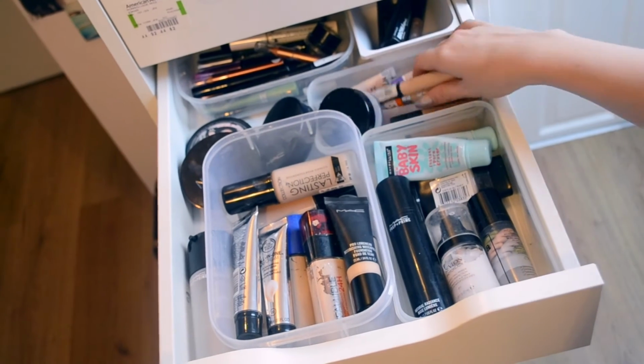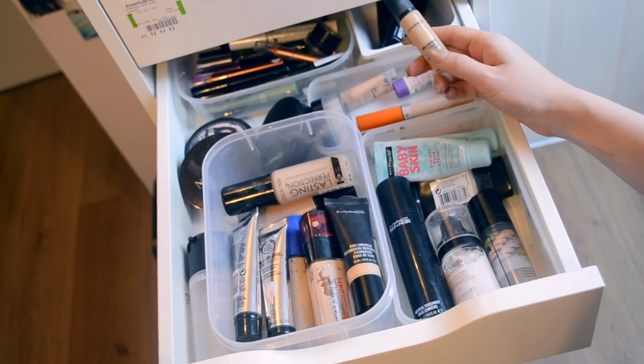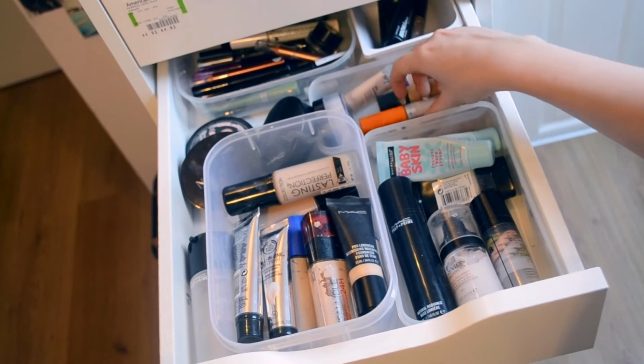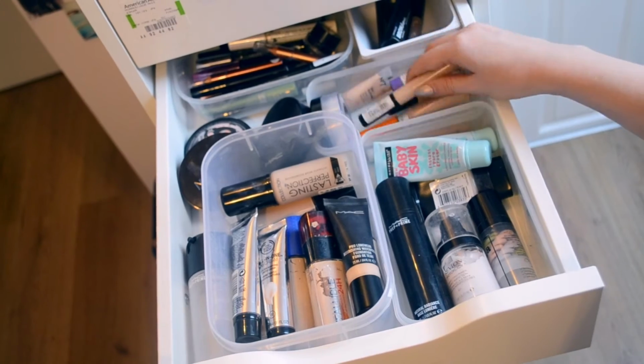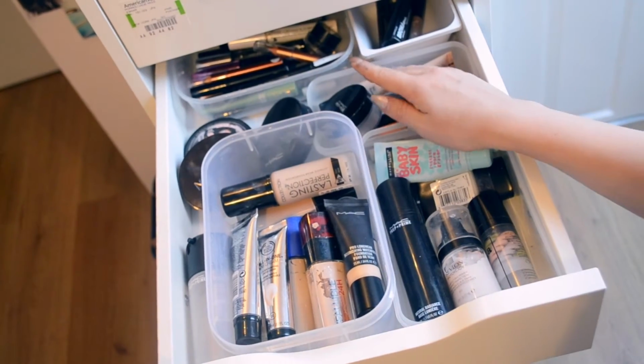So behind it over here I basically have my concealers. I've got a few MAC things now. I didn't realise I'd got so many MAC things. My MAC concealer, Wake Me Up by Rimmel, my collection, obviously everyone has a collection nowadays. And then I have 4 powders.